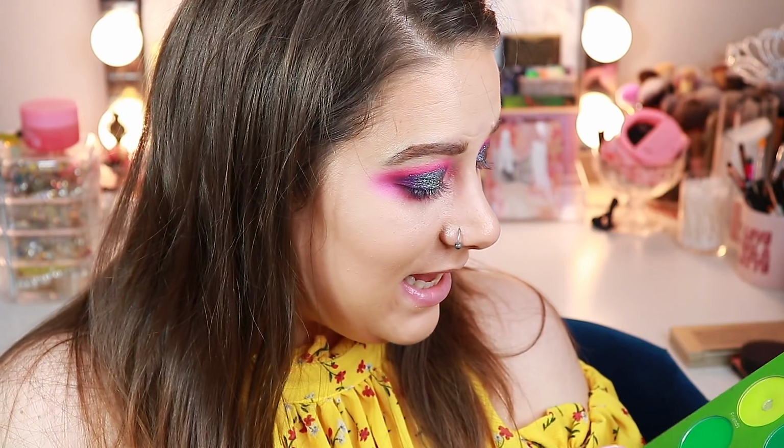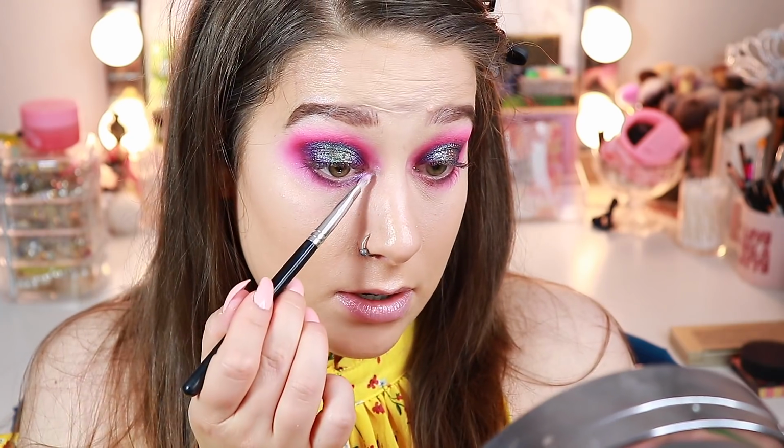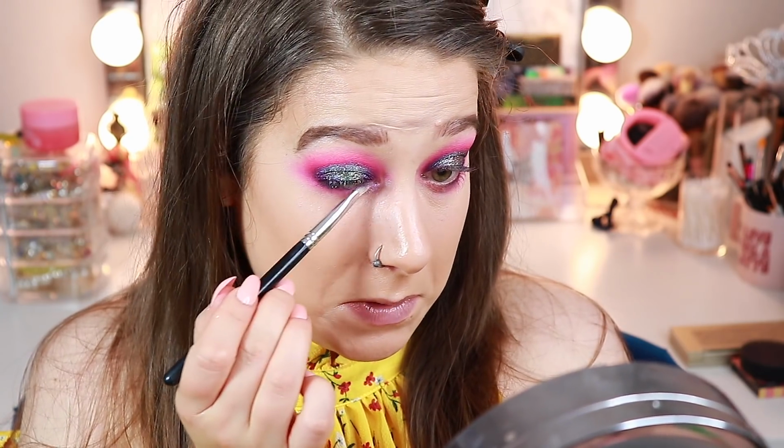Okay, last up, we're gonna take our shade Thingaling, which is our middle-y shade. Tapping it off, spraying our brush, grabbing it, and then I'm just gonna place it right here. I will take a champagne-y or pinky iridescent highlight in my inner corner, but for now I just want this one here. I feel like a fairy in this, but I need to change my shirt.